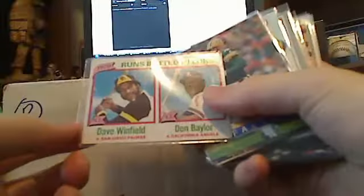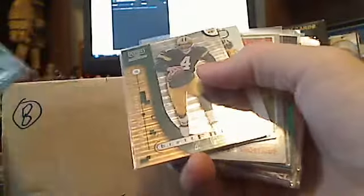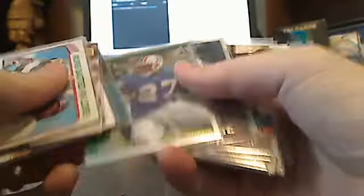Lots and lots more Chrome rookies there. All those are Chrome rookies. Dave Winfield, Don Baylor. Brett Favre, I think it's gold medallion. I think that's what that's there for anyways. Another Favre. Sonny Jackson, 1970 Topps. There's Eddie George Chrome. I guess those are his rookies.